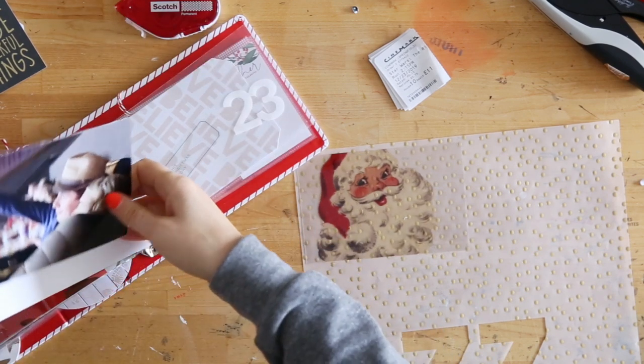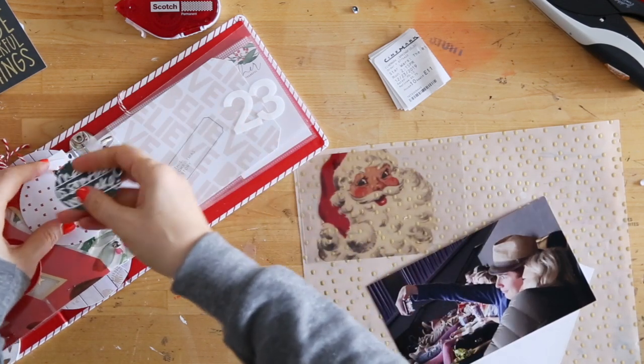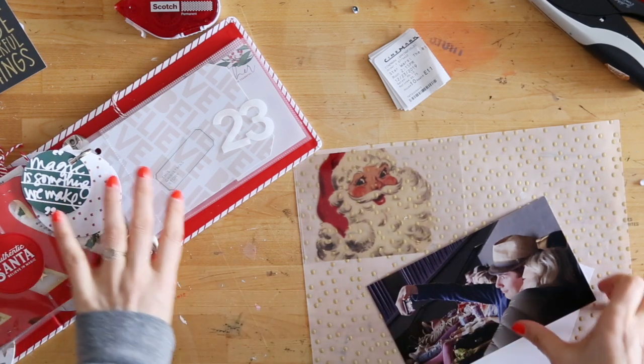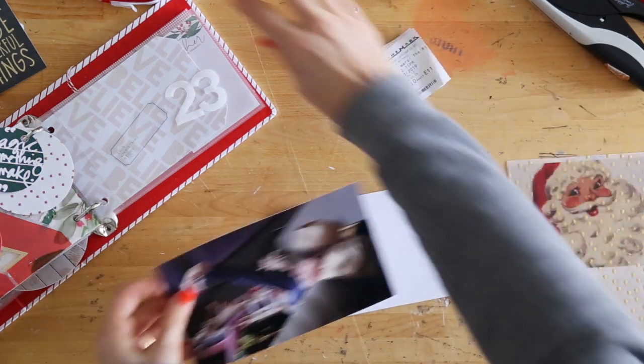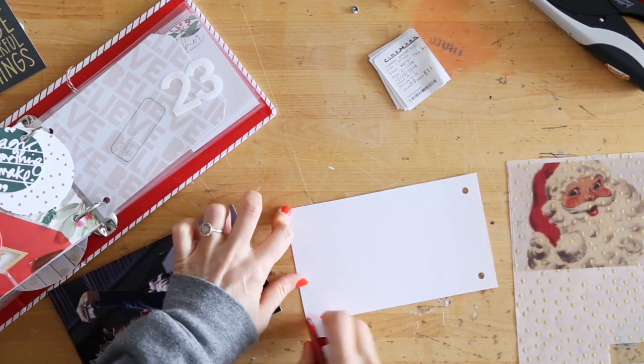Day 23, I had a couple things in my foundation pages set up already. I had the Santa transparency that we offered this year. It was sized to 6x8 for the 6x8 album, but I cut it down. I also had one of the plastic 23s and this Christmas story, which was a plastic piece from the main kit. We went and saw the new Star Wars movie.